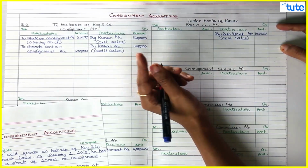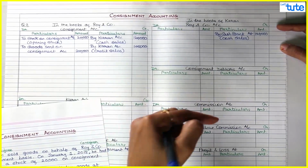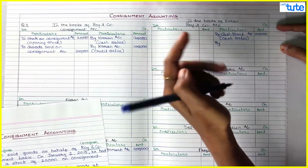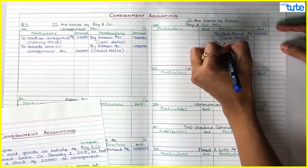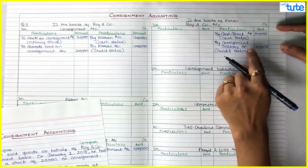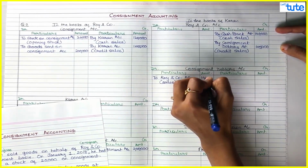We don't prepare cash bank account because we don't have other transactions of cash bank account. And for credit sales, entry is debtors to sales. Again, sales pertains to Roy & Company, so it would be credited to Roy & Company, consignor's account. And debtors now appear in the books of current, so that would be debited to consignment debtors account. So by consignment debtors account, credit sales, and credit sales amount is 1,05,000. Second effect of credit sales will come in consignment debtors to Roy & Company account, sales 1,05,000.